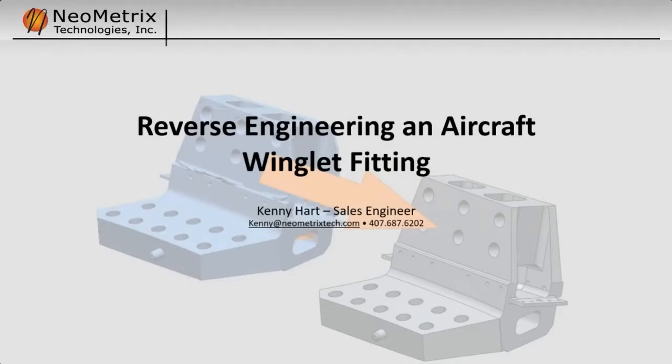All right, so again, I am Kenny Hart. I'm the sales engineer with Geometrics Technologies. I'm one of our applications engineers. So I've got a very brief PowerPoint I want to go through just to give you a real quick overview of what we do. So we'll go ahead and get started there. So let's kick this off.